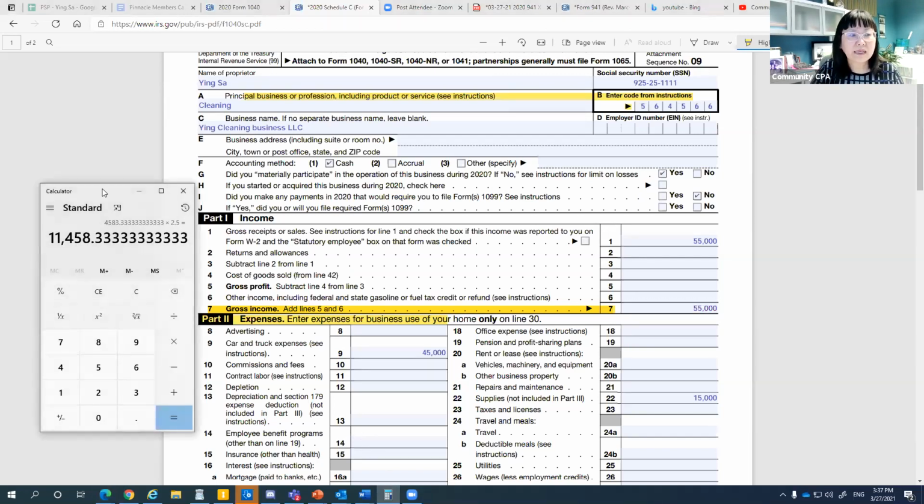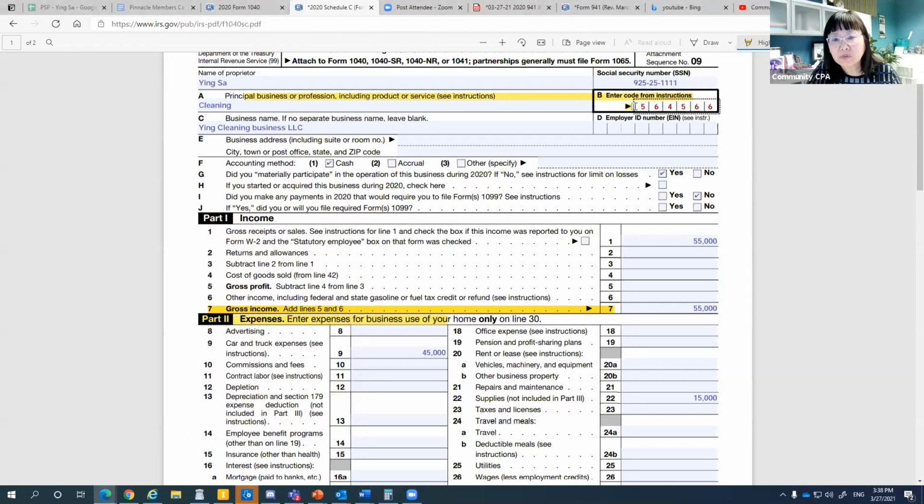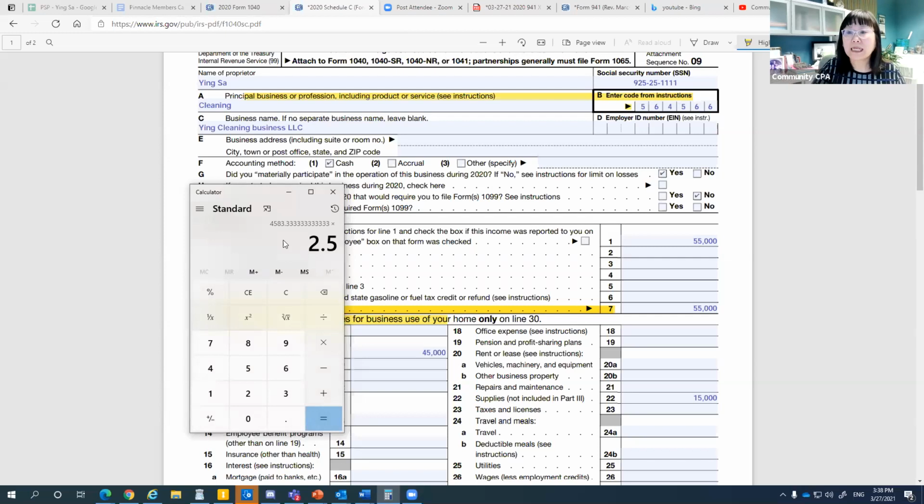So I want to calculate this for you, okay? Let's clear it up. So 55,000 divided by 12, folks. That gives the government an idea of what your monthly income is. And they want you to times 2.5, because I'm a cleaning company, I'm not a restaurant. If I'm a restaurant, I would times 3.5, but I'm only going to do 2.5 because I'm a cleaning company. So that way I got 11,458. What is that, folks?